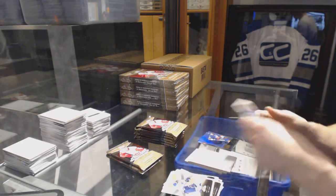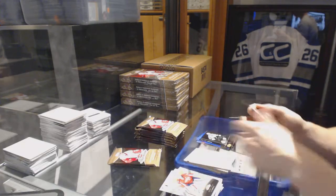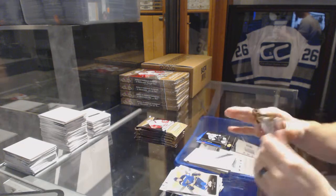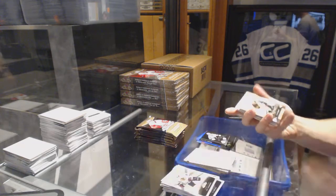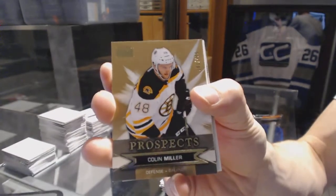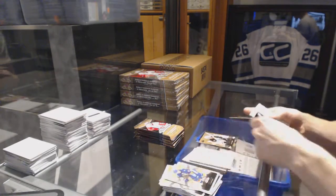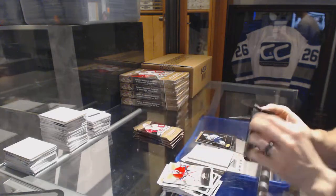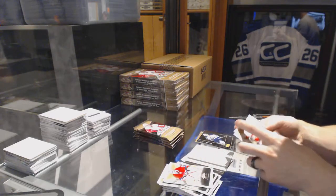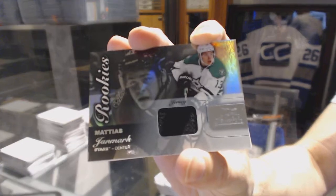Flair Showcase for the Islanders, John Tavares. Metal Universe for the Sharks, Nikolai Goldobin. Skybox Premium Rookie, numbered 499 for the Boston Bruins, Colin Miller. Metal Universe for the Jets, Nikolaj Ehlers. We've got a Flair Showcase jersey for the Dallas Stars, Matthias Janmark.